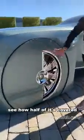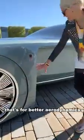See how half of it's covered? That's for better aerodynamics. Take a look at this.